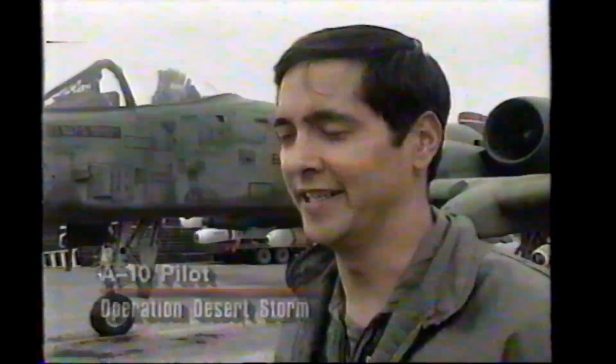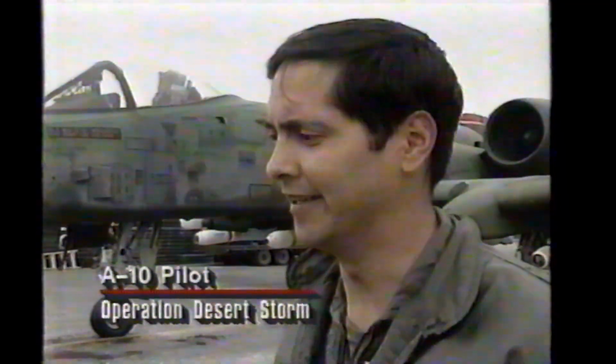In my view, it's not a pretty airplane, as you can see, but the GAU-8 30mm gun is probably the best gun built that we could. That's what the airplane is built on. It was built around the gun to start with. It's highly protective. We have titanium around the cockpit to protect the pilot. It has dual control surfaces, everything backed up.